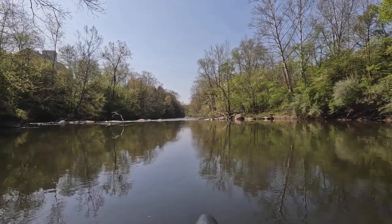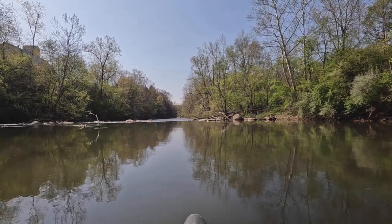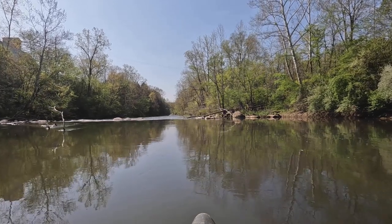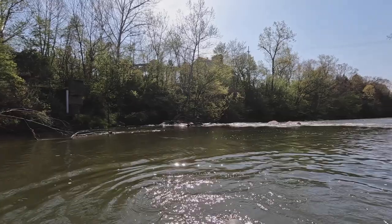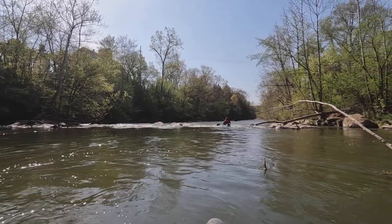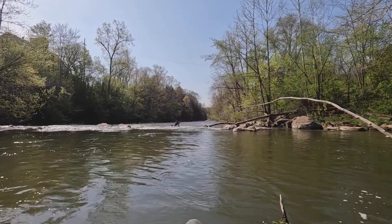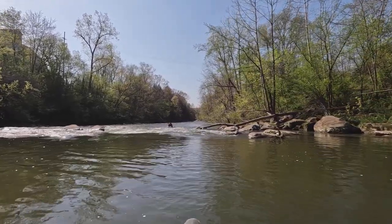I don't know which way to go. It doesn't look that bad. Probably just straight ahead. Let's take a gander at it first, just to be on the safe side. All right, after getting a little closer look at it, we didn't even get out. We realized it's not that bad. There goes David. Oh yeah, it doesn't look bad at all. It looks like he hit a couple rocks there. Here we go.